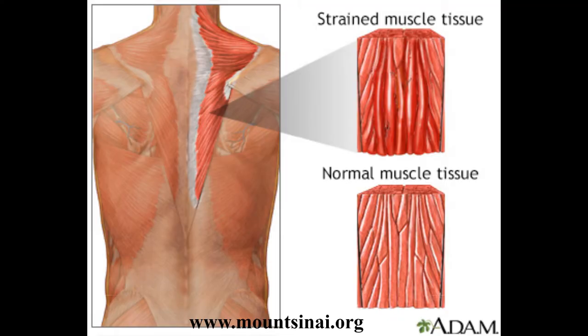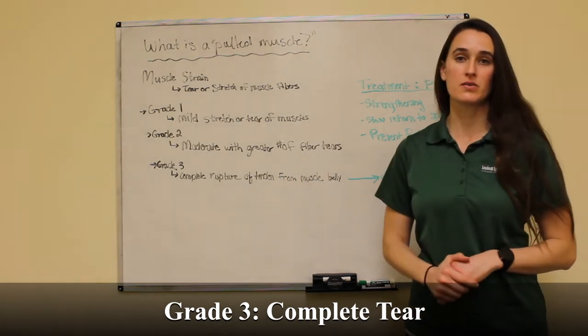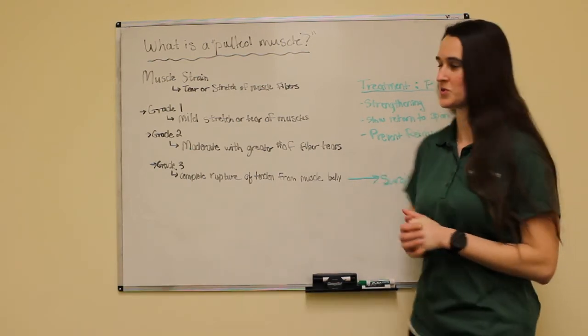Grade 3 is a complete rupture. This is the worst that you can have, so it's not as common. But grade 3 is a rupture of the tendon from the muscle belly, so that's when it actually pulls away and breaks in half. Definitely don't want to have one of those.